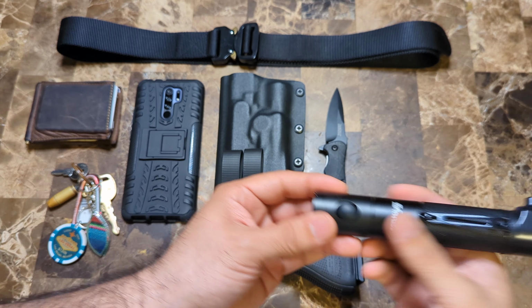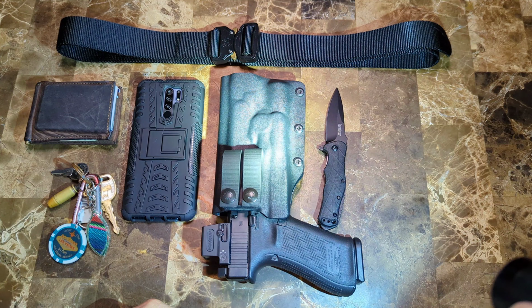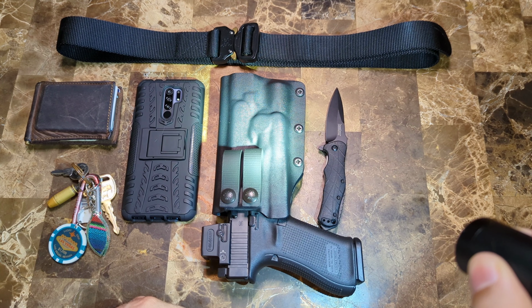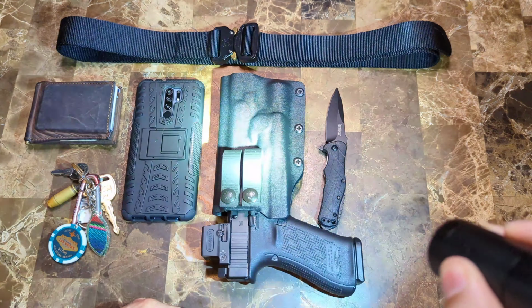And of course, it's a flashlight. It has an 800 lumen light that can be reduced to, I think, about 250 or 300 lumens. And it also has a strobe feature.